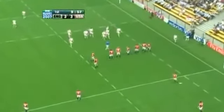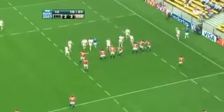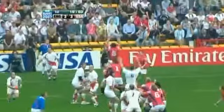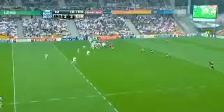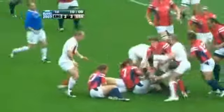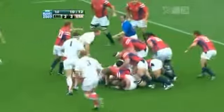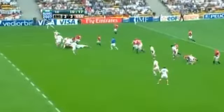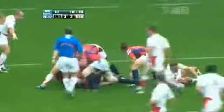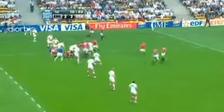Three against the, that's almost as old as David Sole. Oh my goodness. Well, here go England once more. Shaun Perry just said, telling everybody to stay onside, but it's America who came away with it. USA Eagles just trying to drive forward. A little slip there from the scrum half, Chad Erskine.